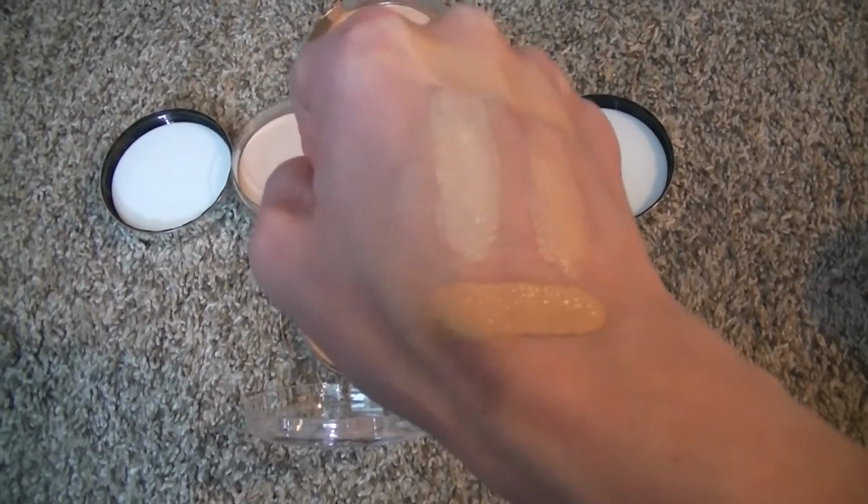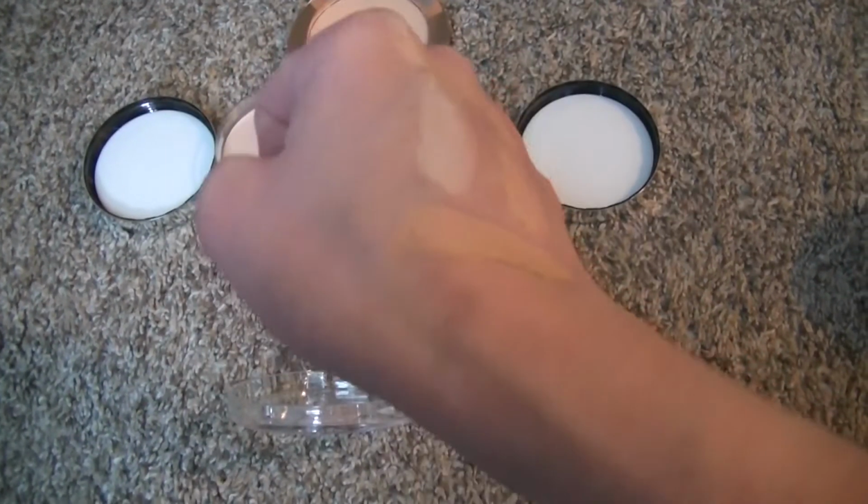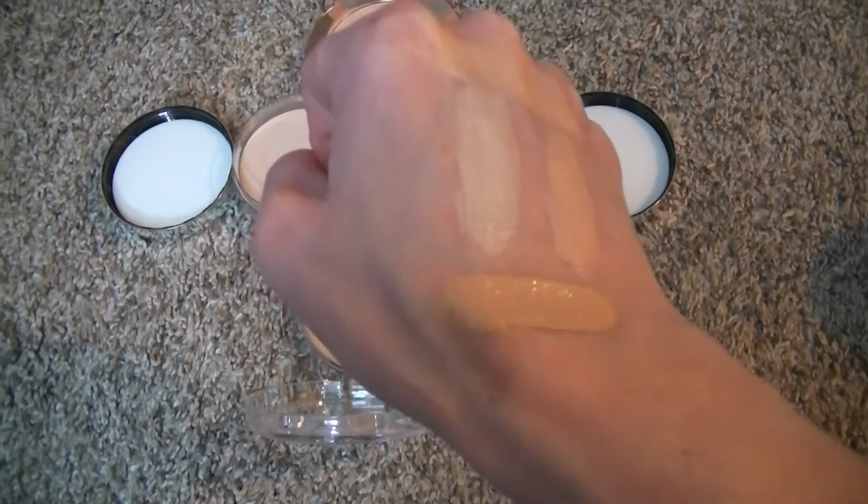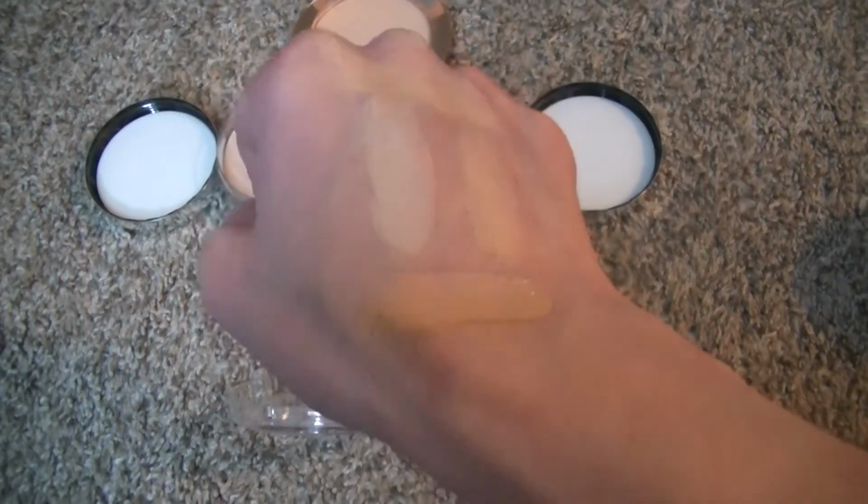All right, so what you'll see on these swatch comparisons is on the very top is the Stila Tinted Balm in the shade 2.0. The bottom swatch is the KVD Good Apple Foundation in the shade Light 010. And then the two swatches in the middle, the left is the new Wayne Goss in the shade 11, and on the right is the shade 10. So those are just a couple of swatch comparisons for you. I do hope they were helpful.